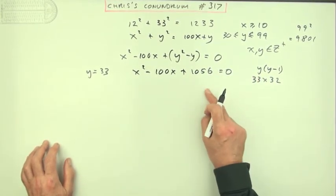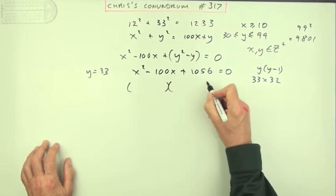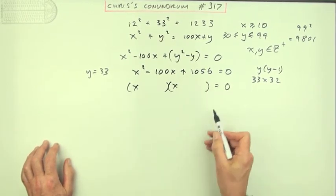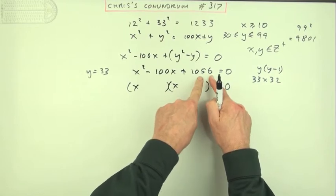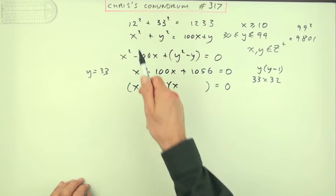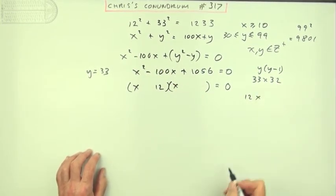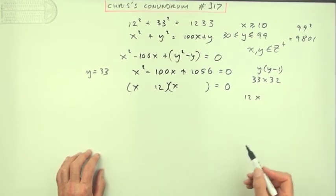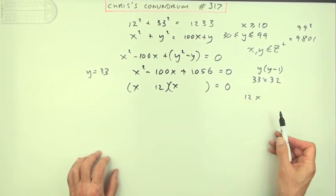Now you could use the quadratic formula, but you don't need to, because I can just factorise this, because I know one of the answers already. Instead of going through all the pairings of what numbers multiply to give 1056 and add to give 100, I can just say, well, I already know that 12 works. So 12 is going to be one of them. So what's the other partner? 12 times what? We'll just rearrange the factors here and you'll find it. You could just divide 12 into it, certainly, that may be quicker, but you could just rearrange the factors.